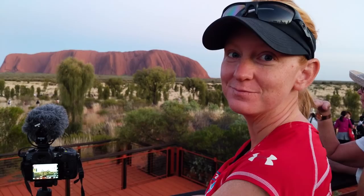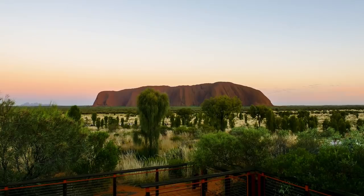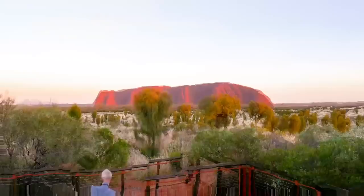I'd say I still have a lot to learn about taking sunrise time lapses, but it was absolutely magical to see the rock turn a vivid red once the sun came up. Oh, it's just an absolutely gorgeous morning. It's a little bit of a chill in the air. Yeah, it's actually very windy. And we got a chance to watch the sunrise, which was absolutely gorgeous.